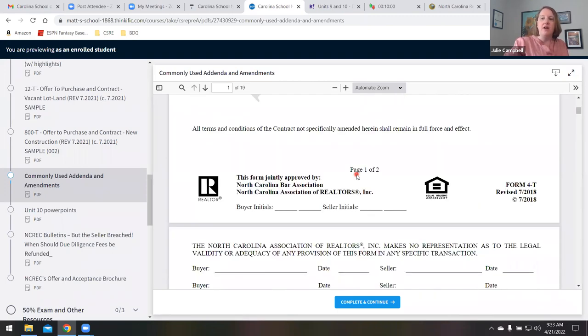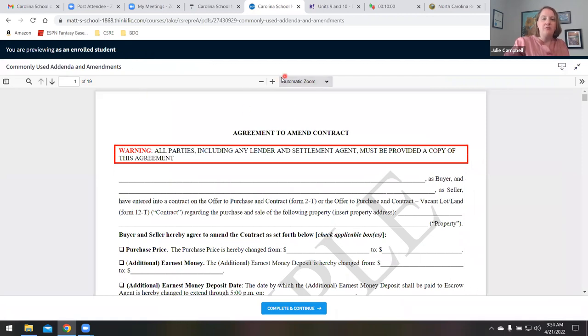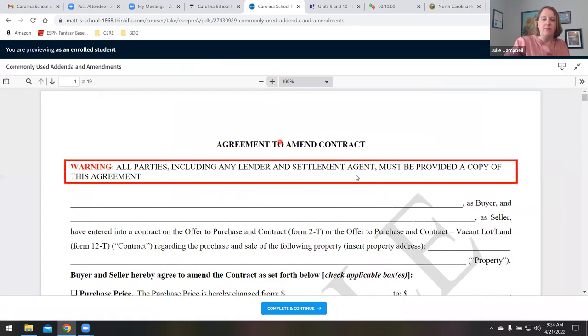The other thing that I want to mention that we didn't say much about, you guys remind me first off in a chat, what an amendment does. What does an amendment do? An amendment is a change.